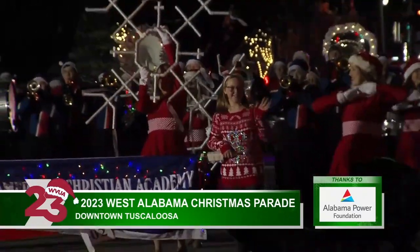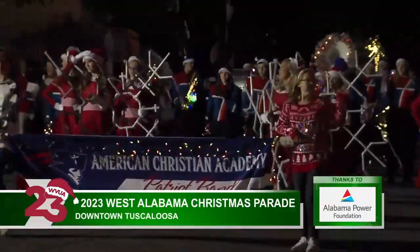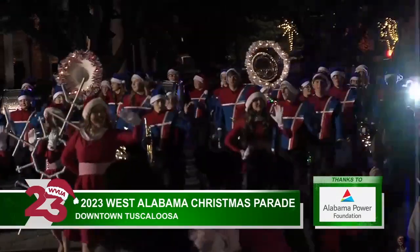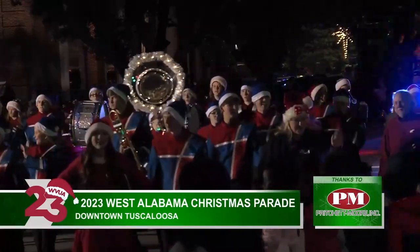Yes, and looks like we have the American Christian Academy Patriot Band. How incredible. And looks like they've switched out their flags for a little different snowflake, is what it looks like. Let's see what they're playing. Let's be quiet just a second, see if they're going to play. They are playing.